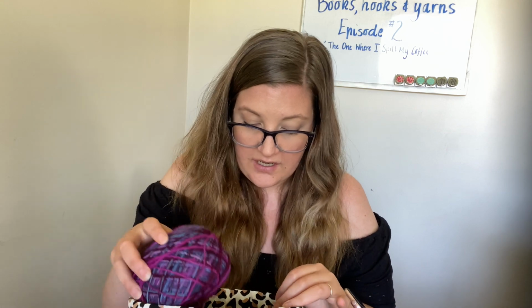So that's my small, nice and squishy. And inside I have a project I haven't started yet. This is going to be socks for me. They're not Christmas ones, they're just socks. I got this, it's commercial sock yarn, Fiddlesticks knitting yarn, 75% super washable with 25% nylon.